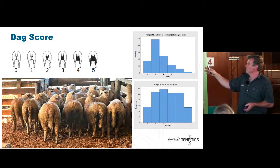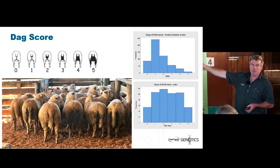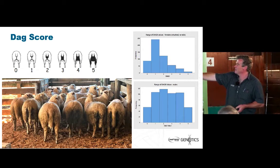And when you leave the tails on, the top graph is the ewe lambs that had been tailed, and that's their DAG score. So you can see the vast majority of them are coming in with a DAG score of 0, which is totally clean. 1 is only a tiny bit of DAGs. 2 is still not too bad. The boys, completely different graph. So that's measured at the same time of year, same amount of time off drench. Totally different. And you can see in the picture here, that's about March, done at muscle scanning.